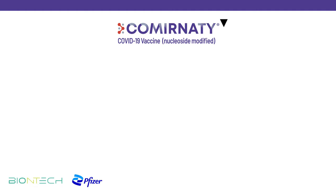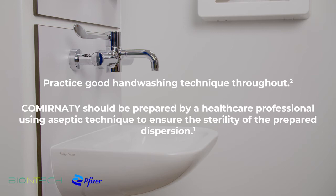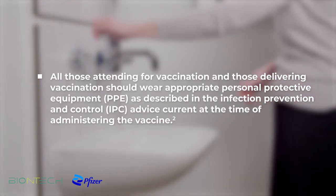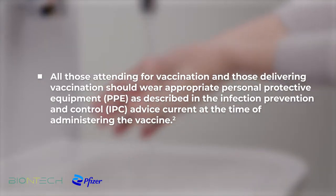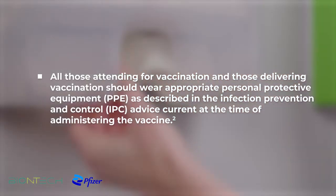When you receive your delivery of Comirnaty, it will be important for you to follow appropriate steps for the handling, preparation, and administration of the vaccine. Practice good hand-washing technique throughout. Comirnaty should be prepared by a healthcare professional using aseptic technique to ensure the sterility of the prepared dispersion. All those attending for vaccination and those delivering vaccination should wear appropriate personal protective equipment, PPE, as described in the Infection Prevention and Control (IPC) advice current at the time of administering the vaccine.